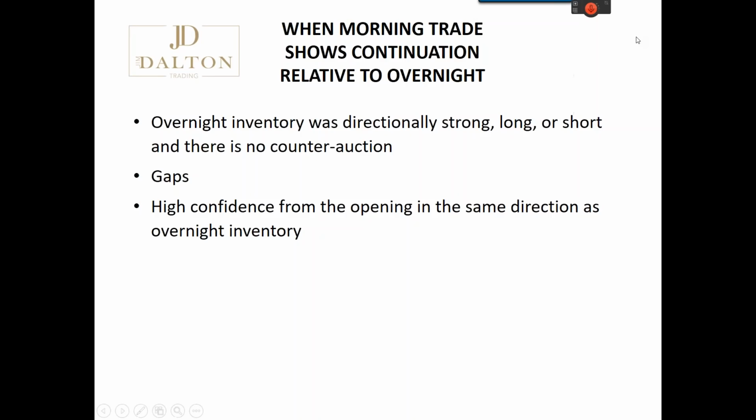When morning trades show continuation relative to overnight. So let's say, for example, that overnight inventory was directionally strong, either long or short, and there is no counter auction. So, for example, if overnight inventory is long, the market does not show a correction to overnight inventory, and the market starts up early in the morning, that is usually an indication that the market is quite strong, that it doesn't care about the overnight inventory. There'll be no correction to the overnight inventory.